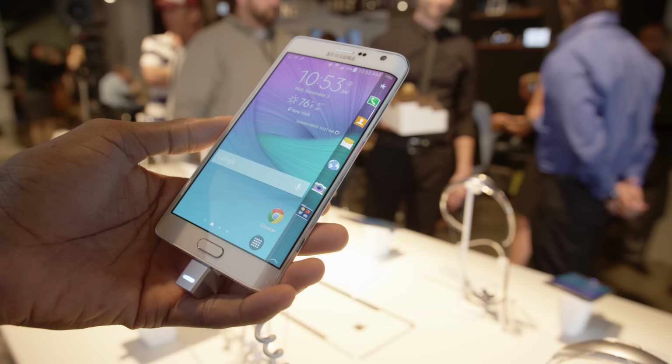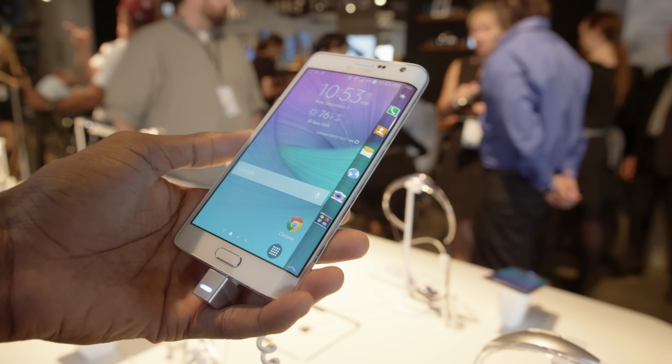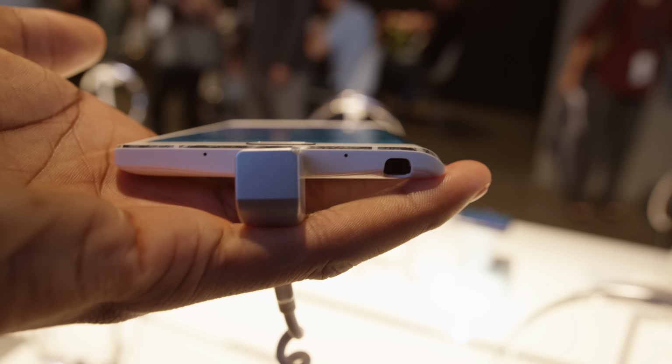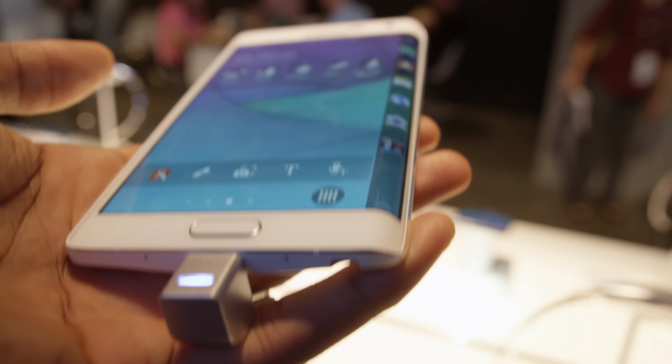The only difference is going to be the Edge screen and the slightly smaller 3000 milliamp hour battery, since the curve kind of takes away some space. But honestly, the one that's going to decide whether or not this succeeds or fails is you. Because it's another one of those Samsung throw-it-at-the-wall, see-if-it-sticks experiments. So what do you think?